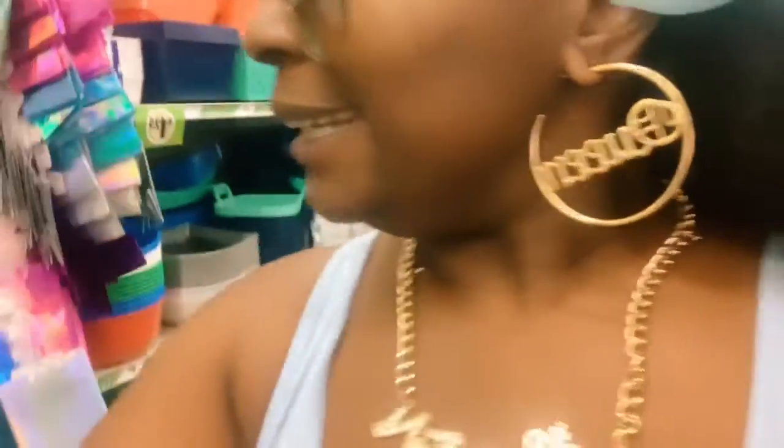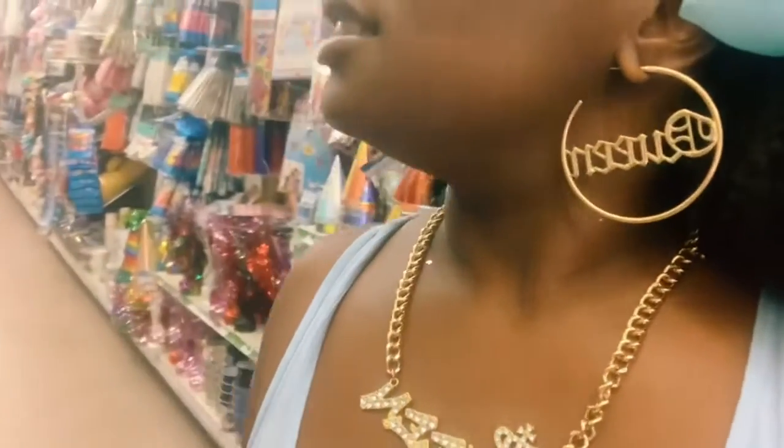And it looks like they don't. It looks like they don't have it, but in different colors. Oh, I might have to go to the other one. Okay, I'll be back in like a second. This is not exactly what I'm looking for, but it's pink. I can use that.